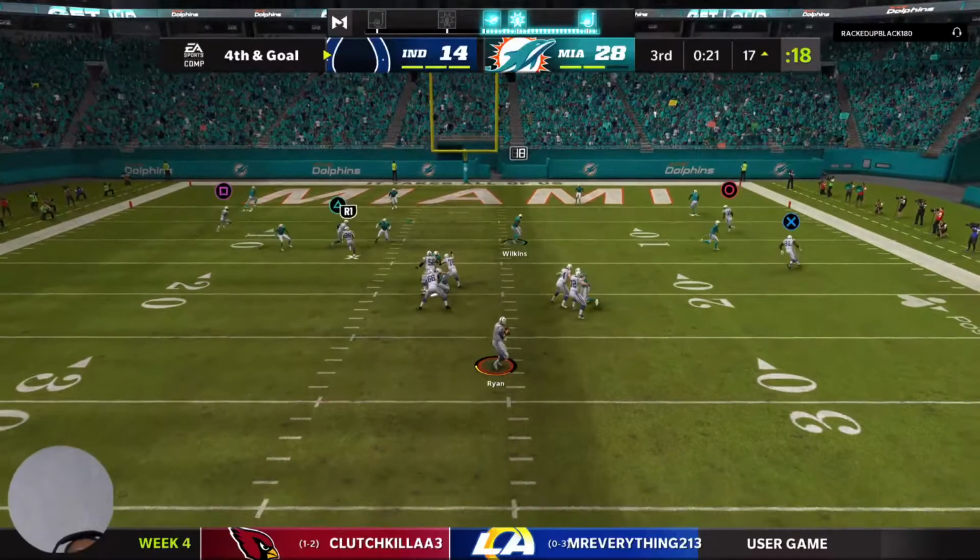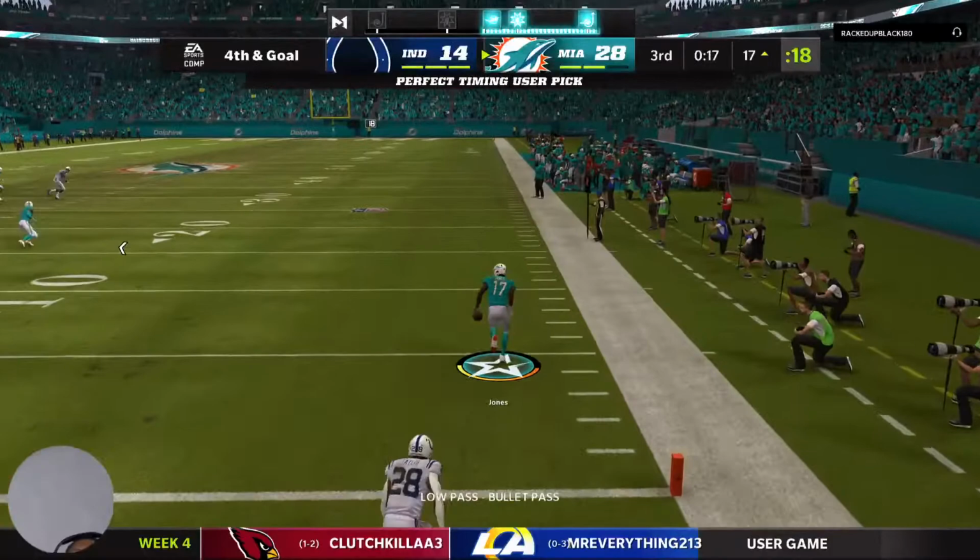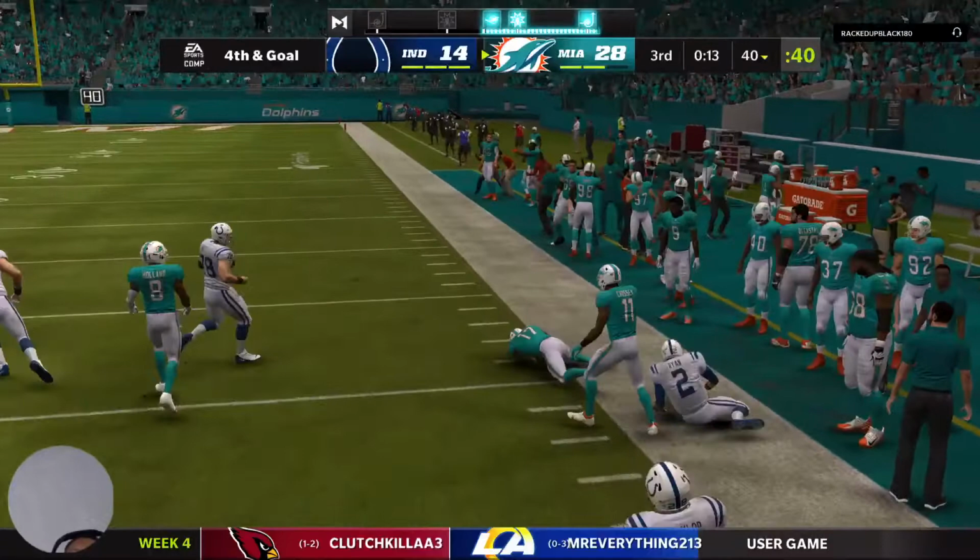And yet again, Ryan is intercepted. And then he intercepted it from behind. And the Dolphins are like, how did he intercept it behind him?